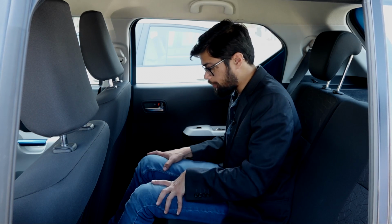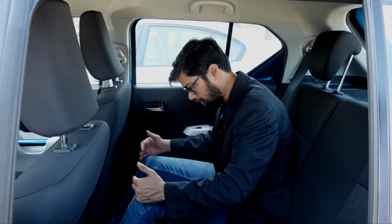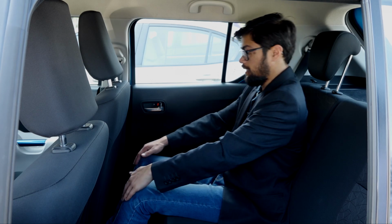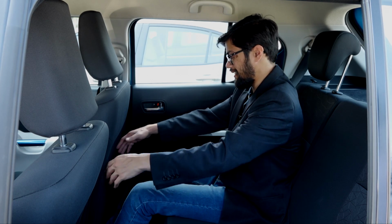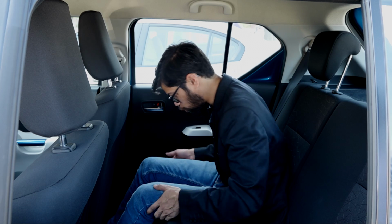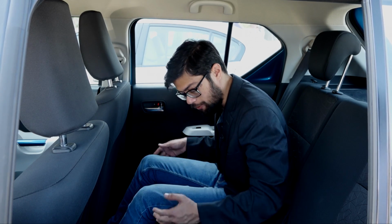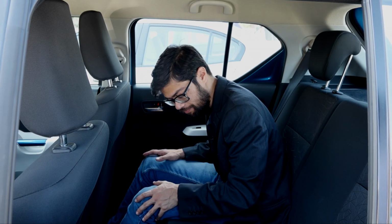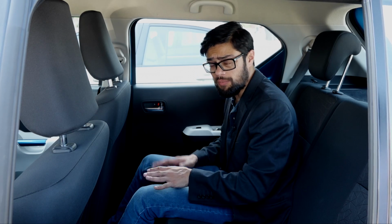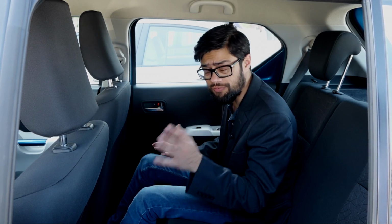So by that aspect, you can see I clearly have a decent amount of leg space. I'm sitting comfortably, and I still have at least 6 inches of leg room to spare. Apart from that, if I have to talk about the under thigh support, it's decent. I wouldn't say it's the best in the business, but yes, it's decent. It is going to be comfortable if you're going to be in this seat for like 5, 6, 7 hours if you're going on a weekend trip.